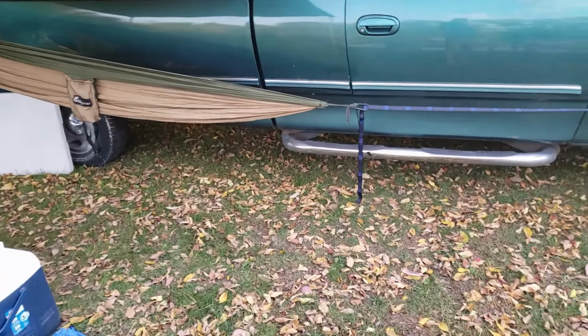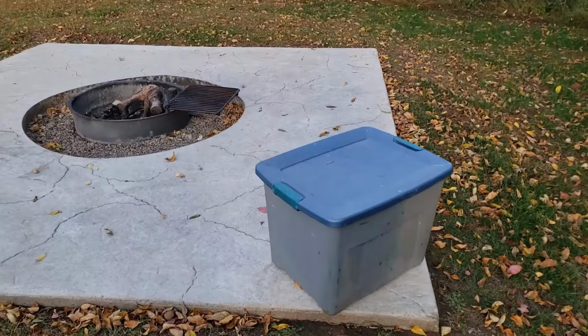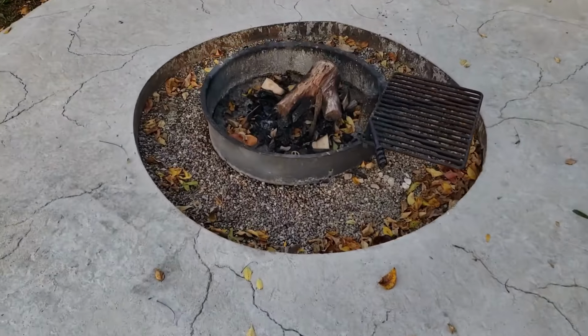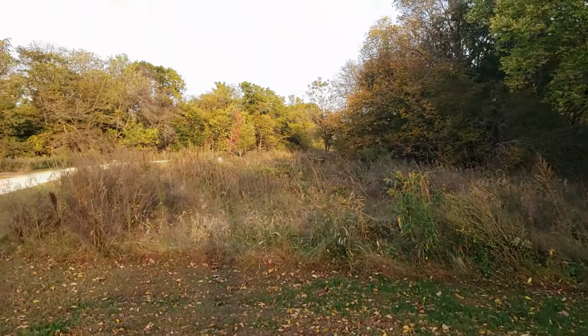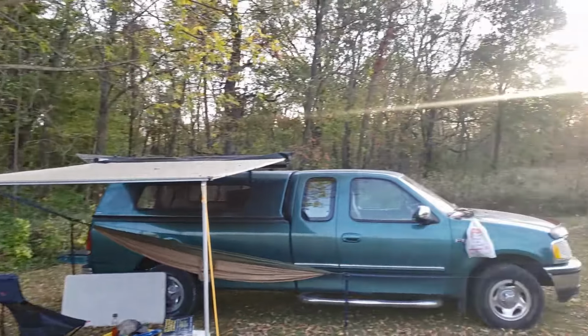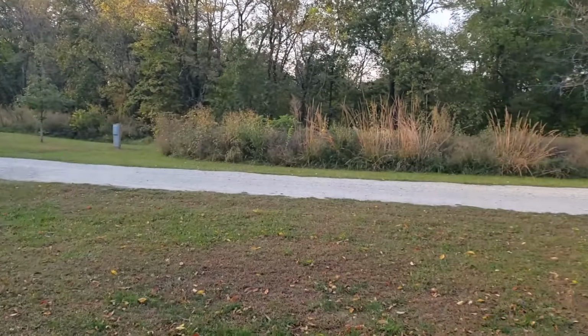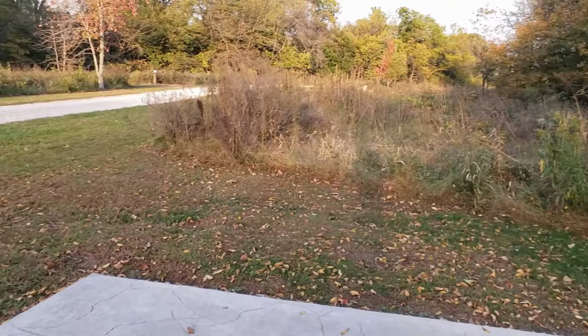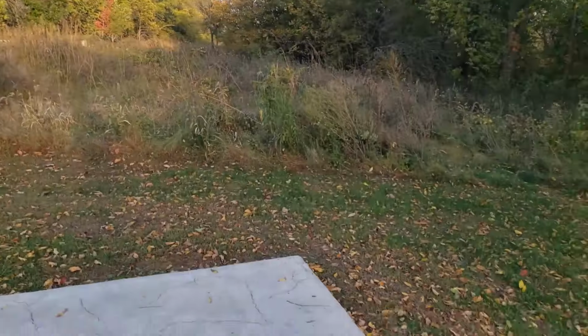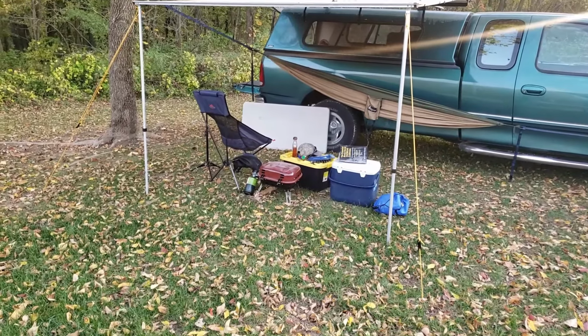I did take a little bit of a hammock nap. Did bring the table just in case there were not picnic tables. This is a county park after all. And yes, I will be getting a fire going here shortly. It is cooling off nicely. It's almost sunset, and it is gorgeous. So I might take a walk here and then cook up dinner. I've got bacon wrapped pork chops in the cooler that I'm going to have for dinner. So we'll do that.